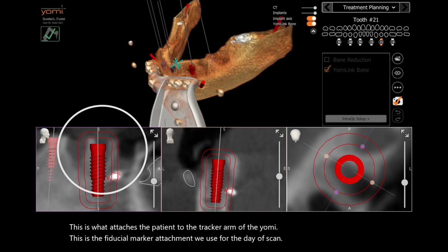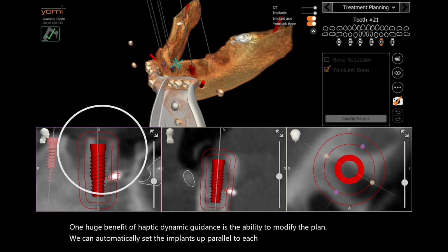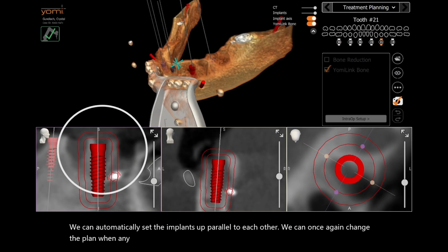One huge benefit of haptic dynamic guidance is the ability to modify the plan. We can automatically set the implants up parallel to each other. We can once again change the plan when any clinical conditions dictate the need to shift the implant location. We did just that for tooth number 21.